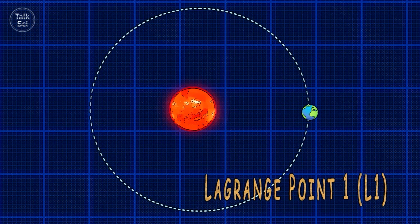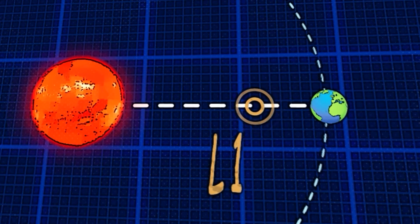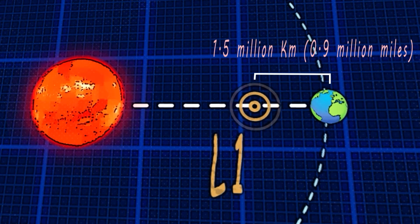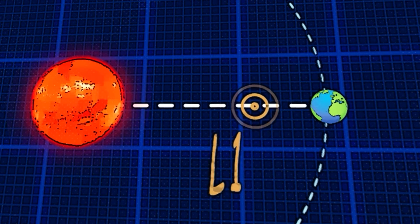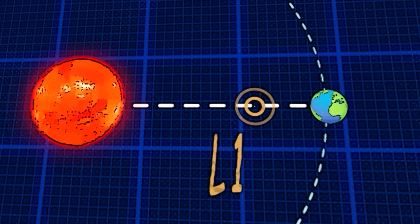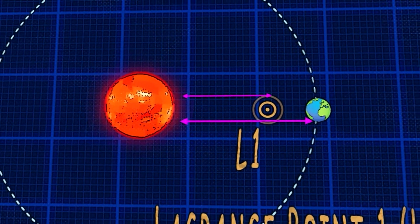L1 lies in the line joining between Sun and Earth. L1 of the Sun-Earth system lies approximately 1.5 million kilometers from Earth towards the Sun. L1 is one of the main Lagrange points of interest for space missions. As this point is closer to Sun, it is a wonderful place to insert solar observatory.